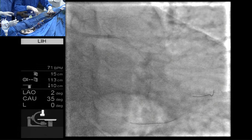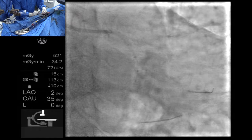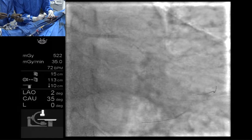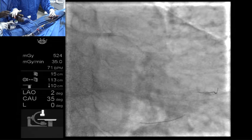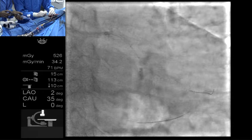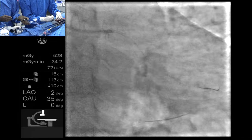This is the main branch, right? Would you anchor? Let me see. A balloon anchor technique. Anchor technique, yes. So anchor the main branch. Do 4 atmospheres. 4, main branch. I'm at 4, right? So I cannot go. Okay, done.